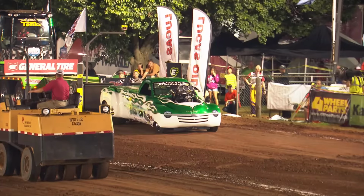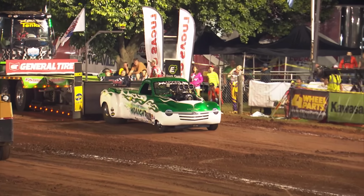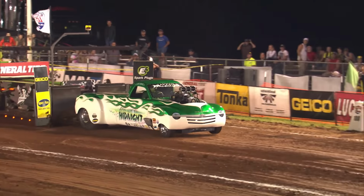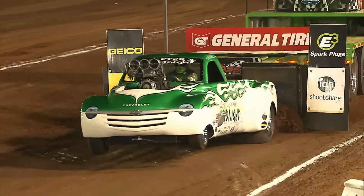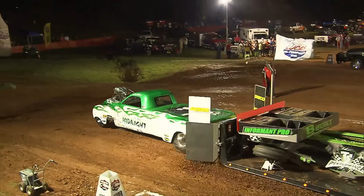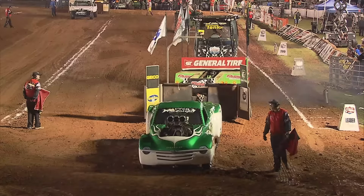328 and 12, we have a new leader. And I think John Muma really finding his stride here. In Saluda, he took a 3rd. Day 1 at Franklin, 1st. And now, look at this amazing pull. Just a great angle there, the front end up the whole time down the track.